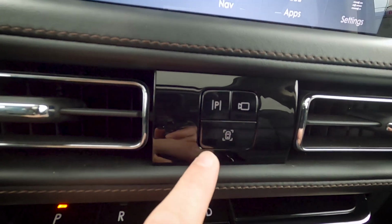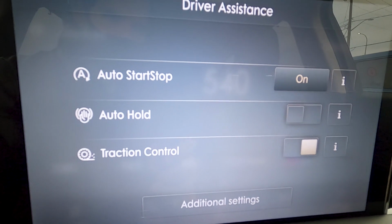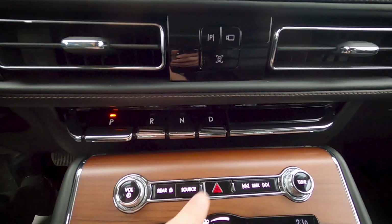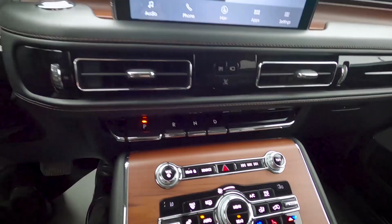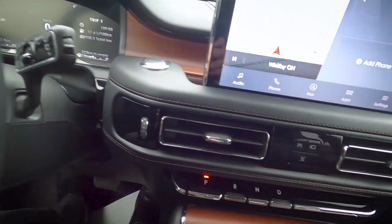And then we've also got a hotkey for some basic driver assistance settings. So we've got our auto hold, our auto start stop, as well as our traction control. As we start to move down, we've got our piano keys, which will help us go between park, reverse, neutral, and drive. And one thing is that we don't have our manual mode inside of this Lincoln. However, we do have our paddle shifters. So the paddle shifters there do give you the ability to select what gear you're in, so very straightforward.